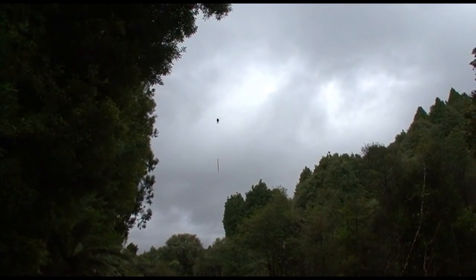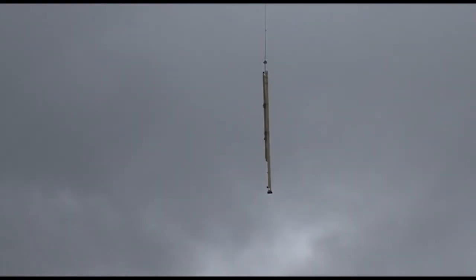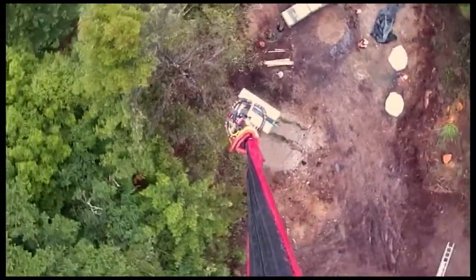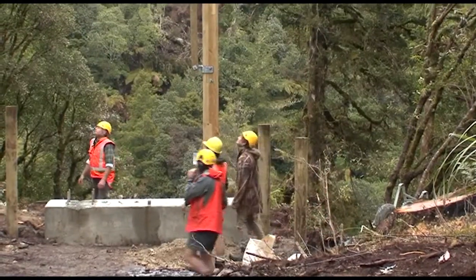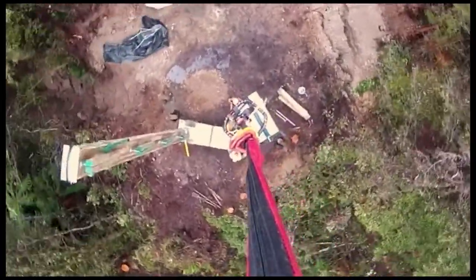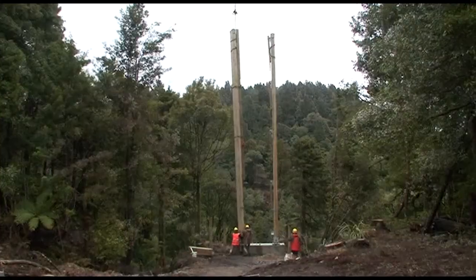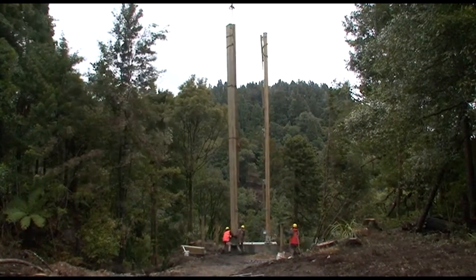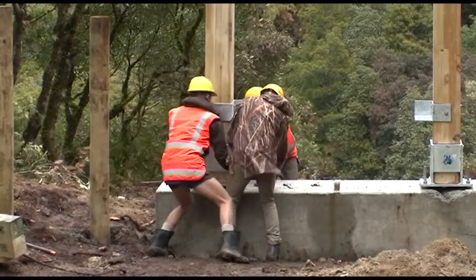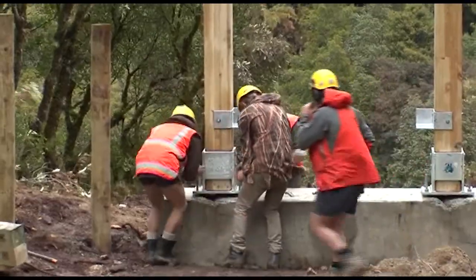One of the last major projects on the timber trail was the construction of its longest bridge. This is one of the four towers that will hold up the suspension cables. It's 12 metres high. The ground crew's job is to bolt it to the foundation as quickly as possible.